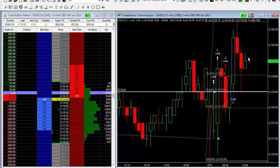I'm going to hold this a little bit and watch it very closely. If we start breaking down through this low here, then I would exit this long trade. So let's see what happens. I'll come back as things start to progress.